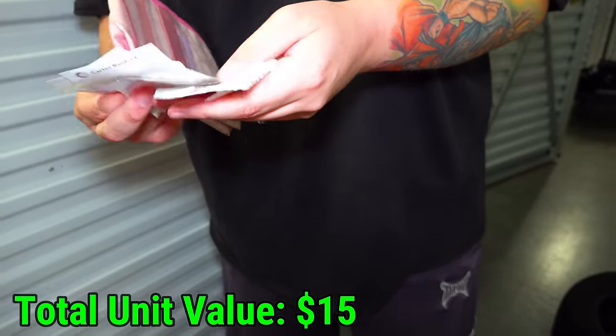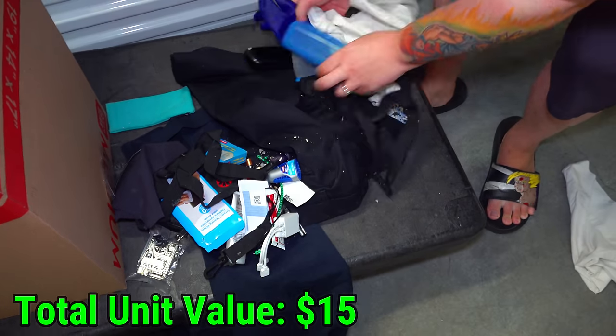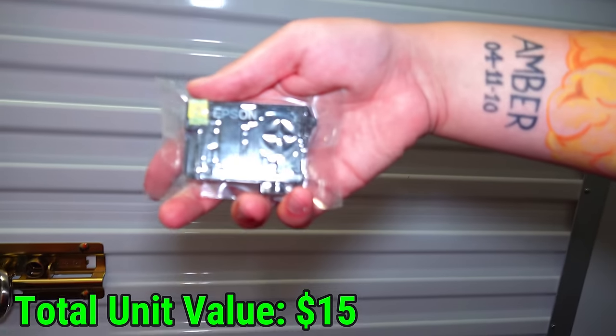There's more paper in here. Papers, papers, papers. Is that all that's in there? That and this thingy. Other than that, I don't see much else in what we just dumped out. No, it looks like it's just a bunch of random stuff. What's this Epson thing? Is that designed for printer ink?